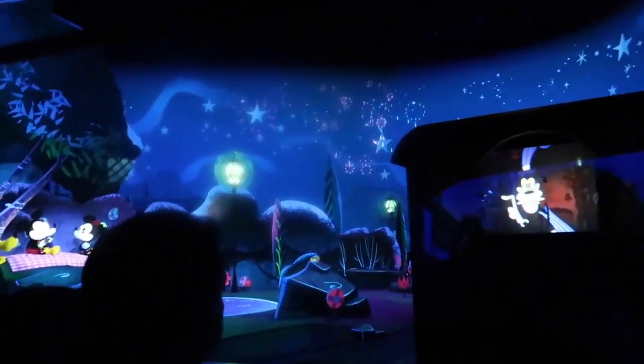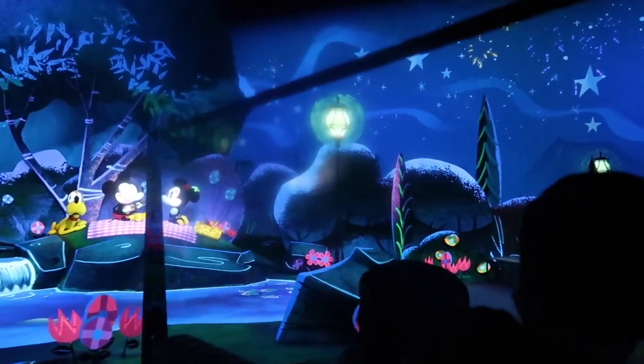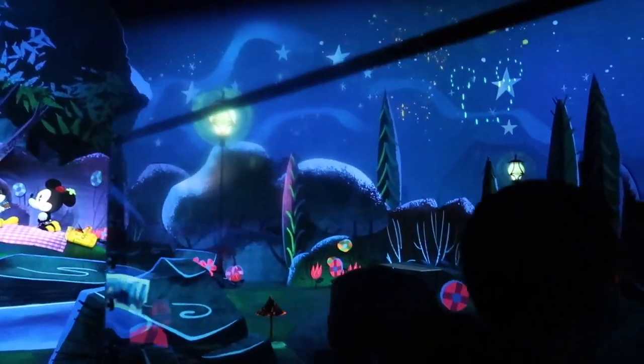And then we rotate. Look at that, you barely even see that one. That's interesting. Hope you had a relaxing ride around the park, and thanks for sticking with me. You do see completely new things each time.